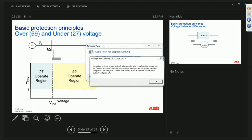Another sort of relay is called an over voltage or under voltage relay. We have a potential transformer that's hooked to a bus, and there are two relays associated with this. One is called the 27 relay, which is an under voltage relay, and the 59 relay, which is an over voltage relay. Two independent relays. If we set the 59 relay at 120 volts and the voltage goes above 120 volts, then the 59 relay would operate. If we set the 27 relay at 120 volts and the voltage goes below 120 volts, then the 27 relay will operate. That's why we say we have a pickup value, this VPU here. When the relay voltage goes above that, 59 operates, and when it goes below that, the other one operates.